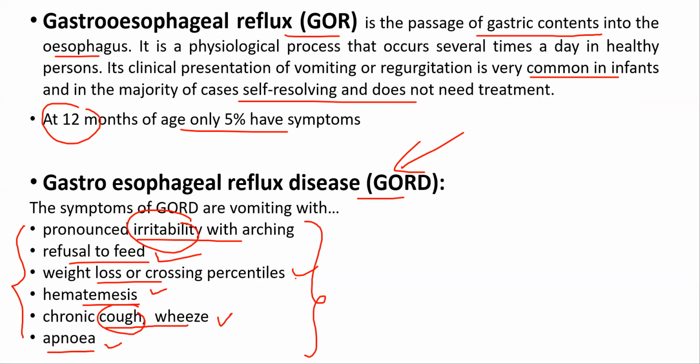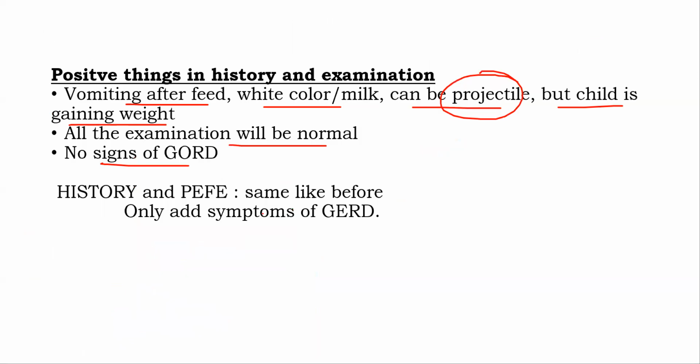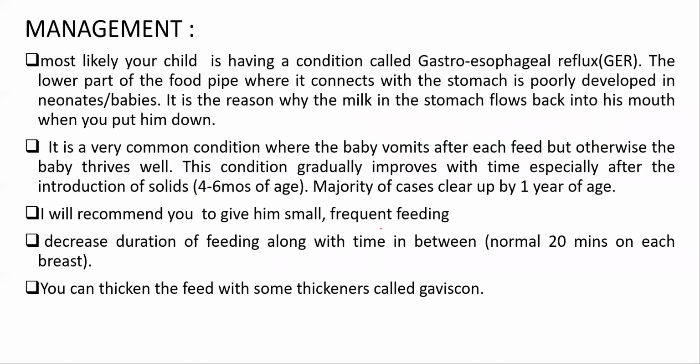You should ask, have you noticed that your child has any arcing of his back lately? Have you noticed any wheezy sound coming from his chest, like a musical sound? Have you ever noticed that your child stopped breathing for a few seconds while sleeping? So these three questions you will add in the vomiting cluster for this particular case, and that should cover everything. History and physical examination are the same, just add the symptoms of reflux disease, and that should be fine.